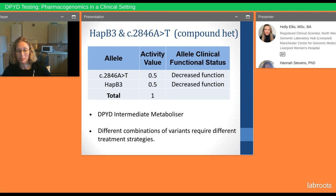This patient can be treated with fluoropyrimidines, but at a 50% reduced dose. This is the same recommendation as patients who are heterozygous for one variant. This highlights the importance to check the CPIC guideline for compound heterozygotes, as different combinations of variants require different treatment strategies.